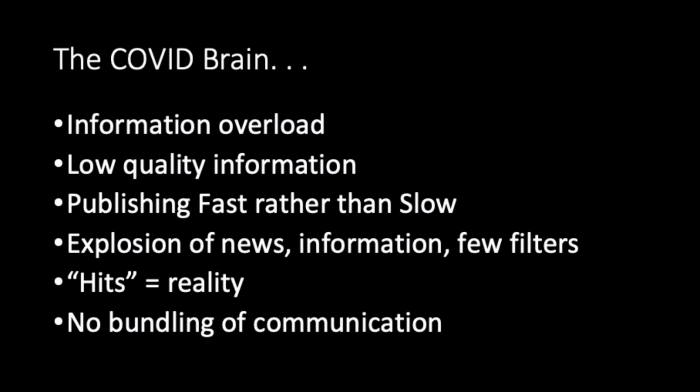We talked about the patient having the COVID brain, hard to sedate, hard to cooperate with ventilators. I think we all had the COVID brain of our own sort. And I think there was a lot of information overload, low quality information, publications that were published fast without peer review rather than slow, a lot of stuff coming out on preprint servers. All that turned out to be kind of nice as a way of spreading information, but at the same time, there just were not a lot of safety checks. And I think the quality and the filtering was incredibly low. And there's like no bundling of communication. It was like 24/7. You're always getting pinged. And so what does this do to you? It prevents you from reasoning your way through things. And instead, you're just kind of winging it based on intuition that really isn't that much grounded with experience.